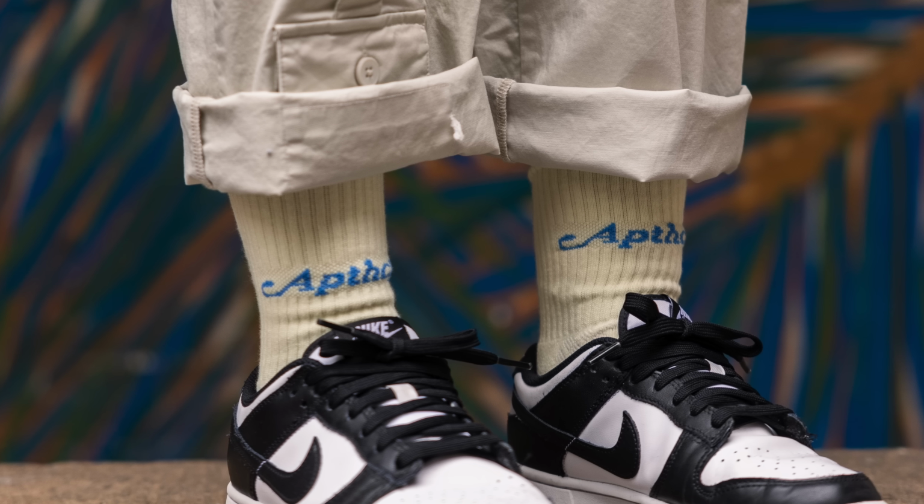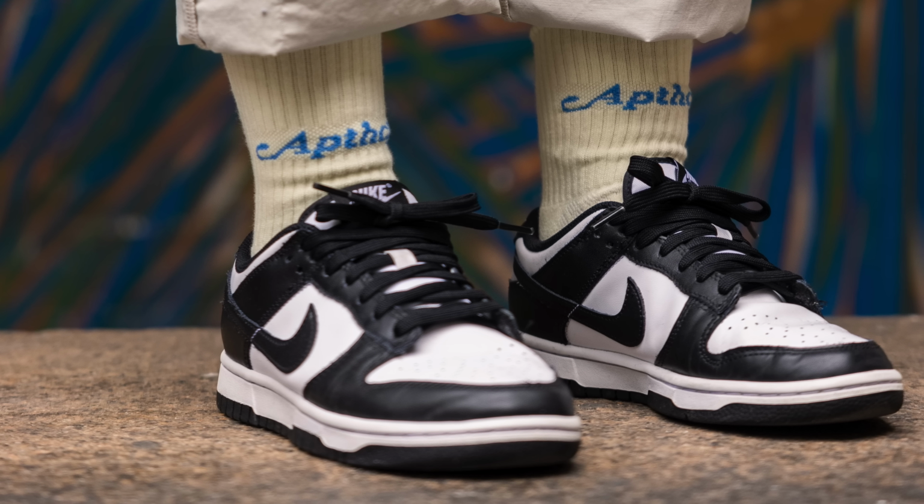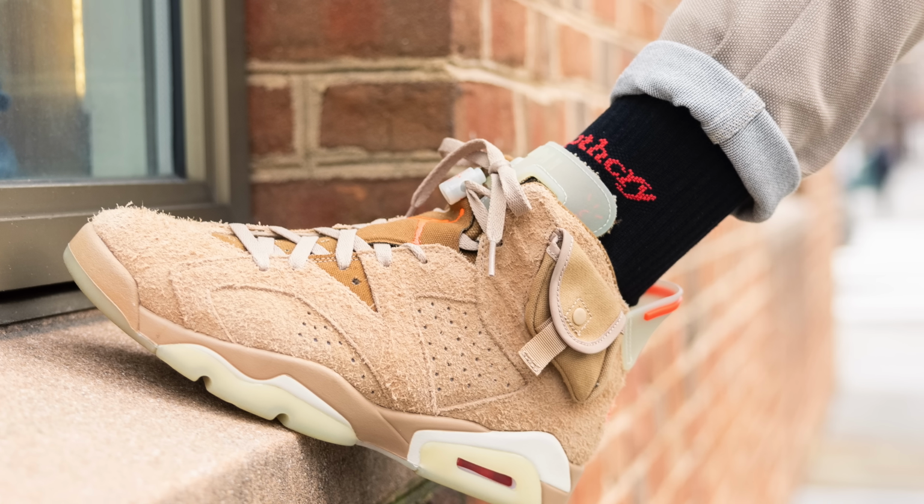We made a full collection based on the Apothecary Script logo. So we've got 2 hoodies, this forest green and a navy blue, and of course we've got an entire sock collection.